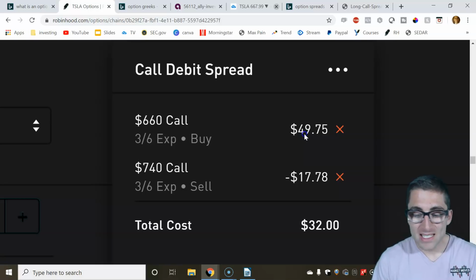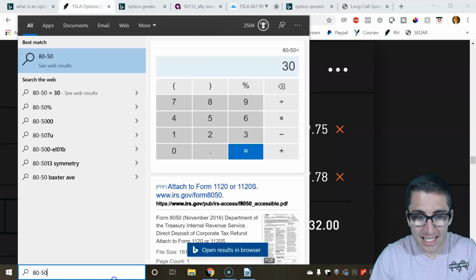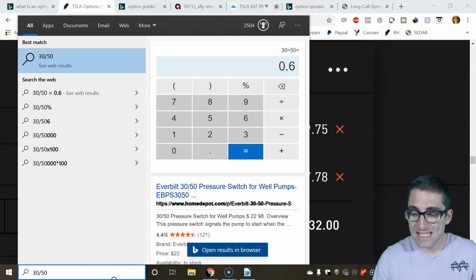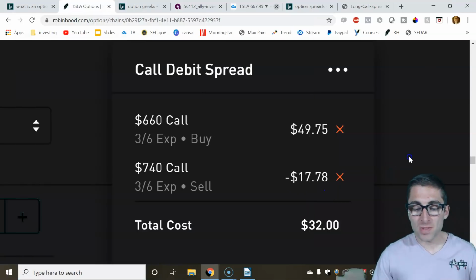So from 80 to where we're at now, it's almost 100% return. So let's say 80 minus 50 is 30. So 30 divided by 50 is 60%. So ideally, the most we can make in this setup is 60% return. But here's where it gets interesting.